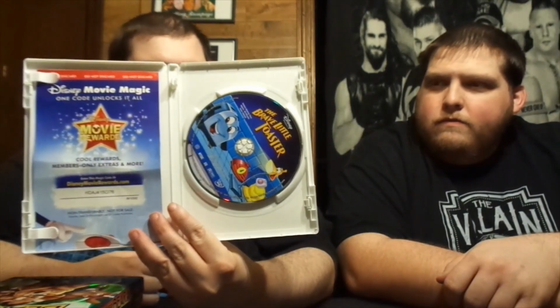Also a $4 DVD, but he got it for $2. And Disney Presents The Brave Little Toaster, the last DVD I got at that sale. I've never seen that, but I heard good things about it. Yeah, I've never seen it either. And it was $2, and it's a Disney movie.